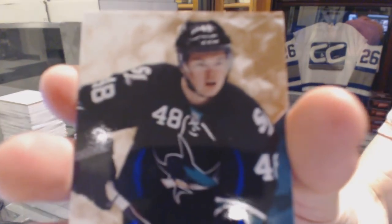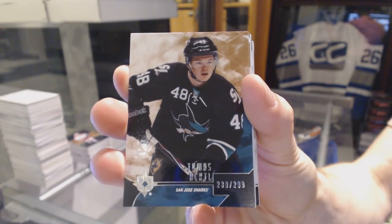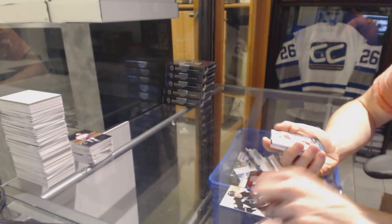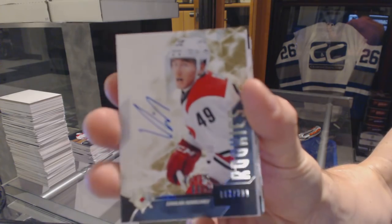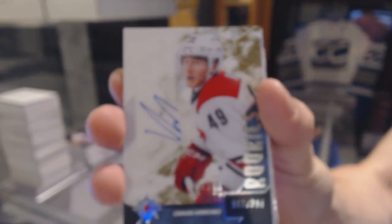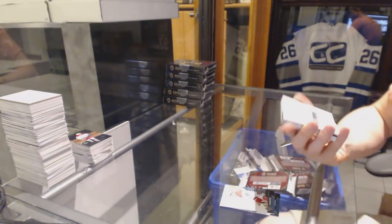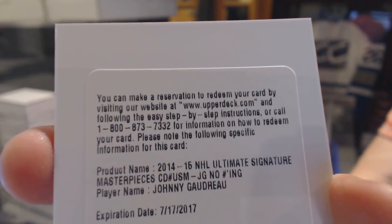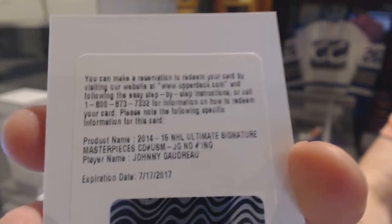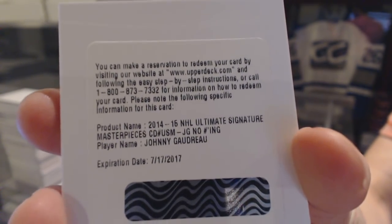Base card numbered /299 for the San Jose Sharks, Tomas Hertl. Rookie auto numbered /299 for the Carolina Hurricanes, Victor Rask. We've got a redemption for a Signature Masterpieces for the Calgary Flames, Johnny Gaudreau. Signature Masterpieces for the Flames.